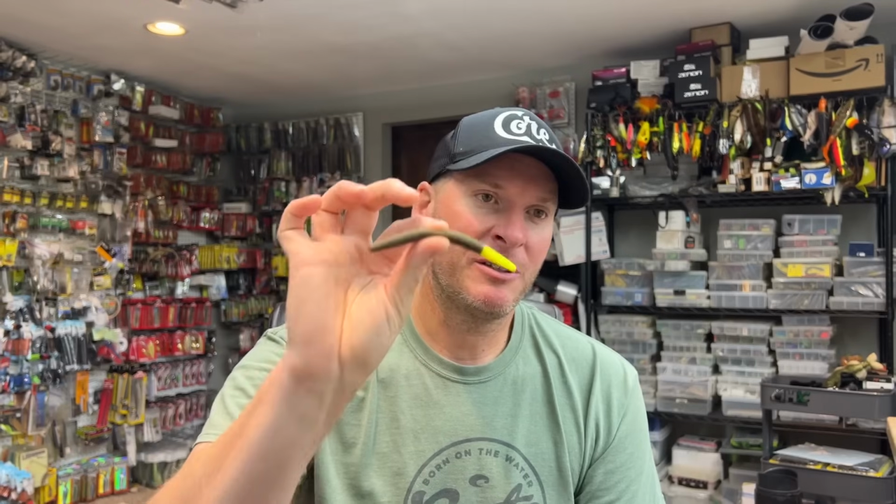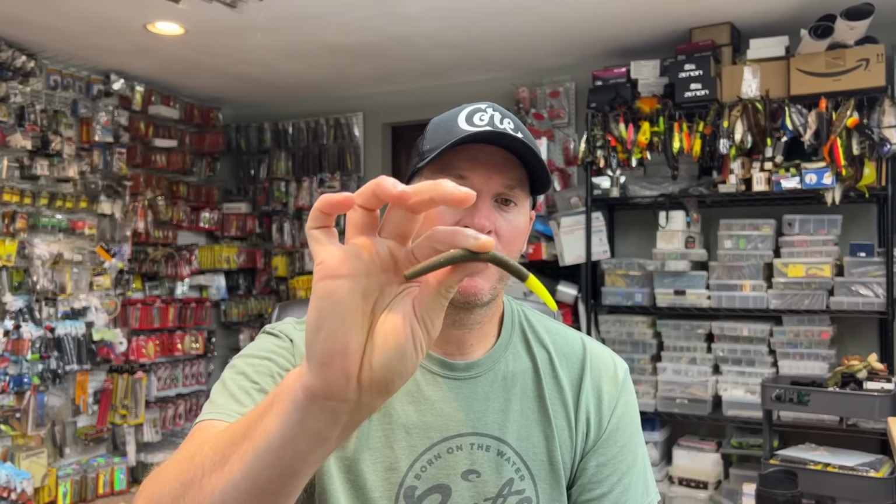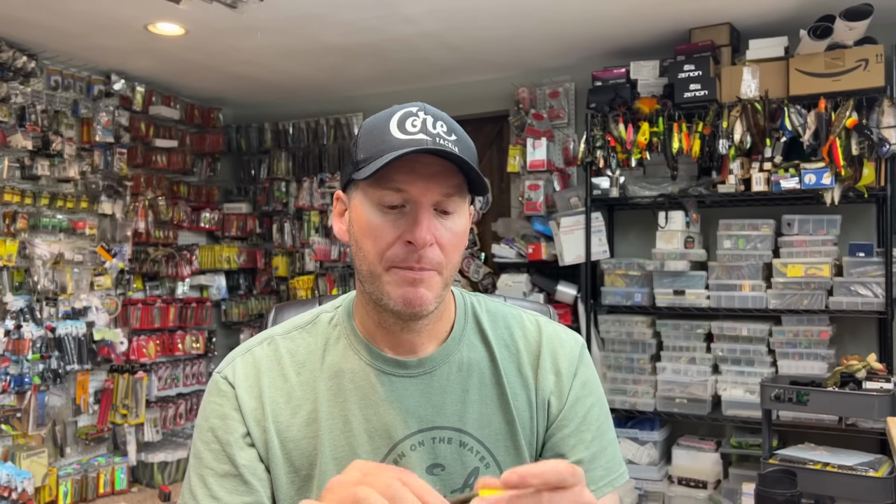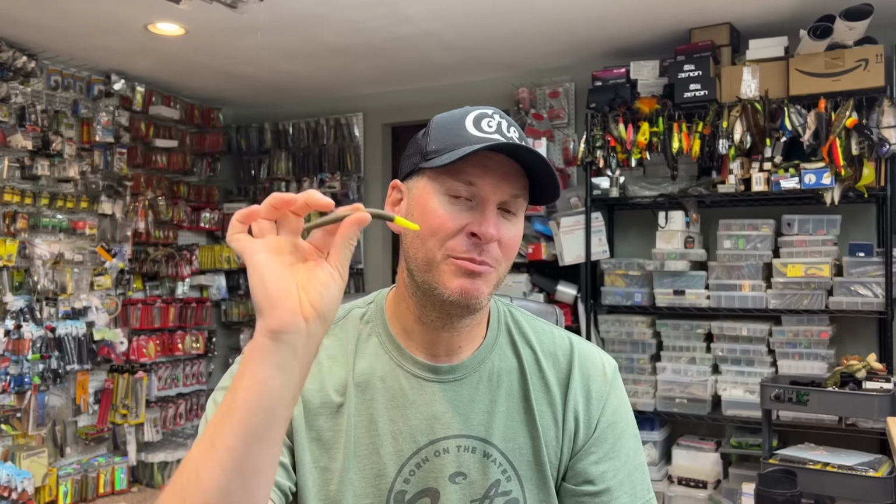So to give you a little bit of background on what I'm talking about here, let's talk about the Wacky Rig, guys. The Wacky Rig is basically you take a soft stick bait like this Berkley MaxScent The General, put it on a Wacky Rig hook, you throw it out there and let it flop around like that. I definitely think this is an absolute fish catching machine.